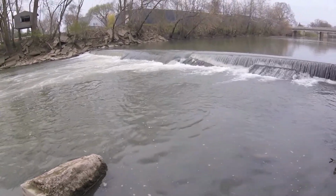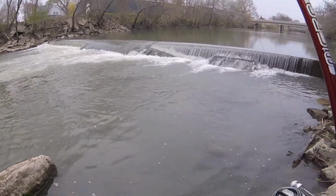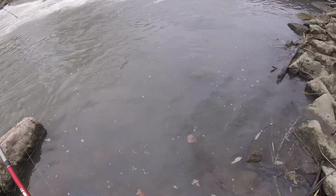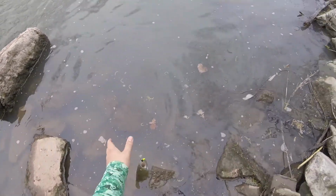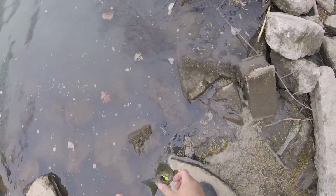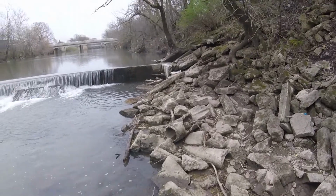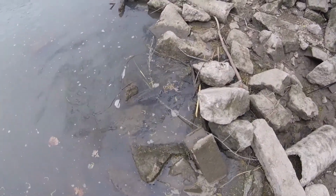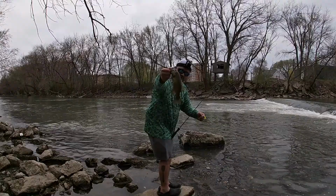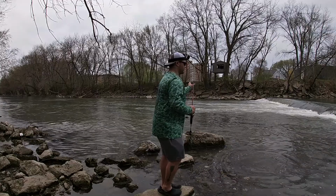As soon as that thing hit the water, looks like another smallie. Yep, definitely. Oh yeah. Nice. That was awesome. Right when it hit the water. Sweet. Another one. Another one. Little guy. See ya. Right when that thing hit the water, he was on.